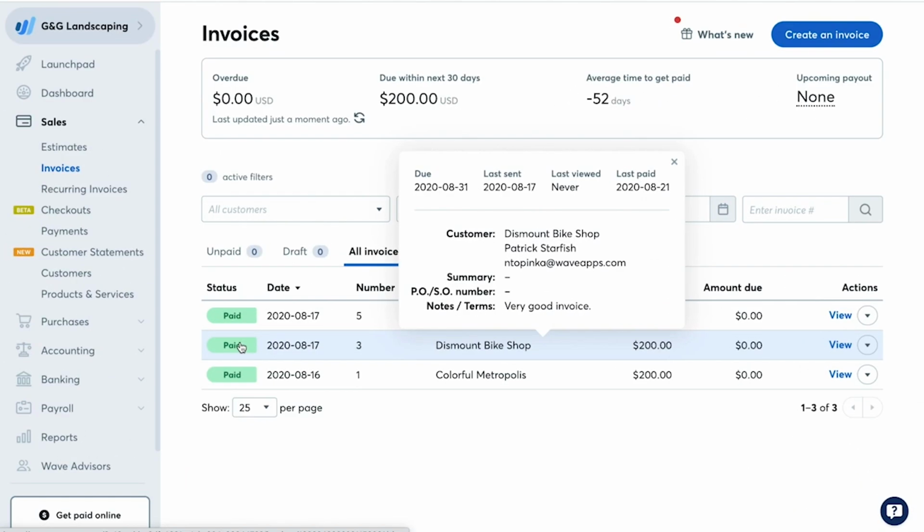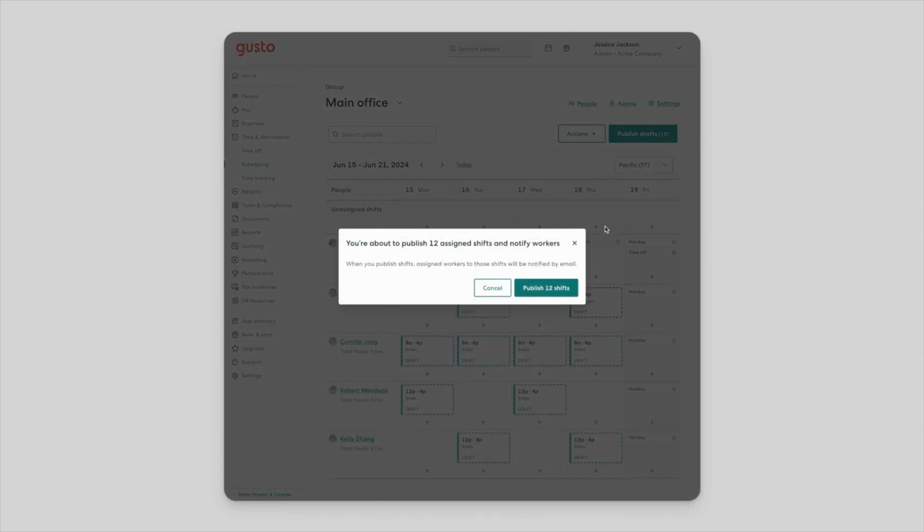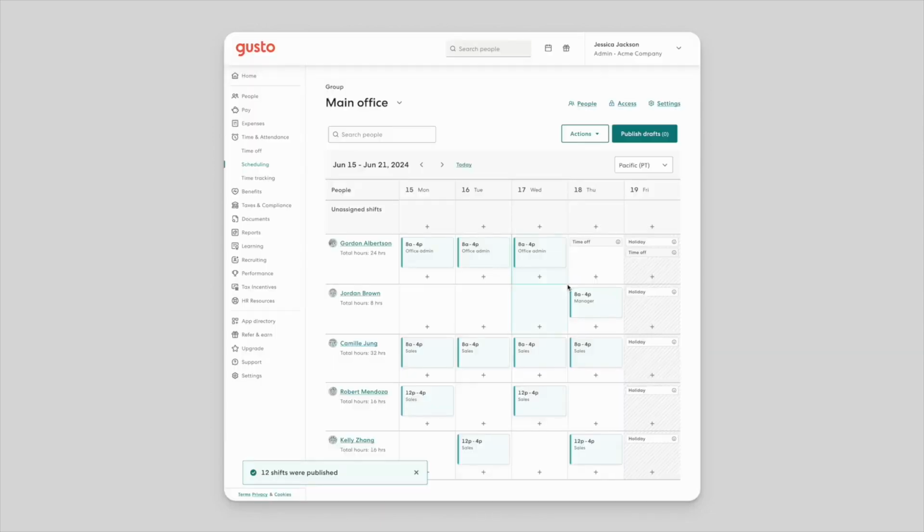Now, I'm sure you're wondering which of the two platforms is the better choice, and I'm here to help you with that. So I'm going to compare Gusto and Wave's pricing, features, and my experience on both platforms before giving my final verdict as to which service is better. So let's get into it.